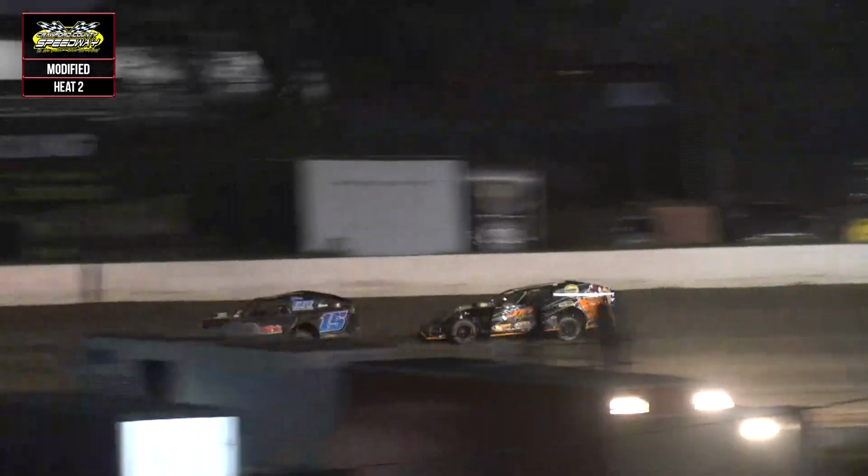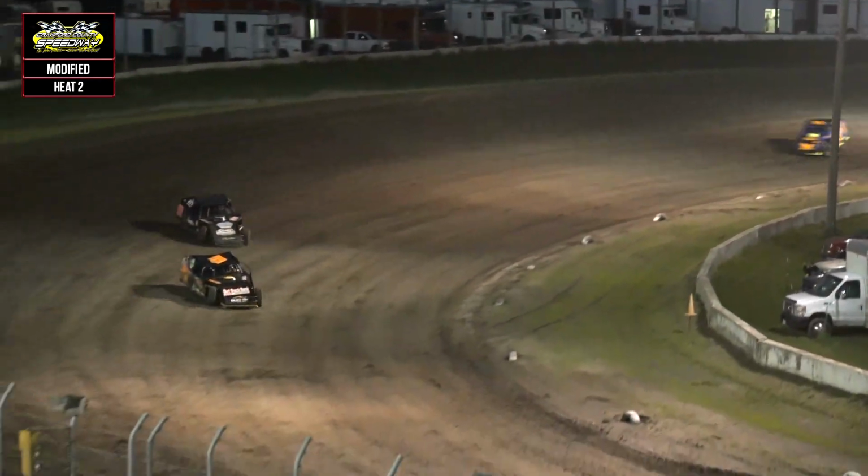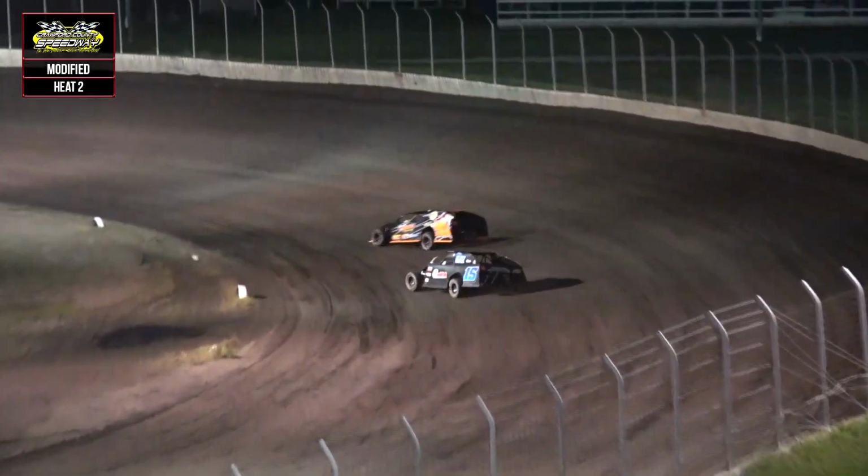Both drivers going to the whip. DeMay with a little bit better run coming off of that higher groove, a little bit better forward bite. But going down to 3 just like Jeff Stevens, Hatcher able to drive it way deep. New leader Hatcher. Travis Hatcher leads, Shane DeMay second.